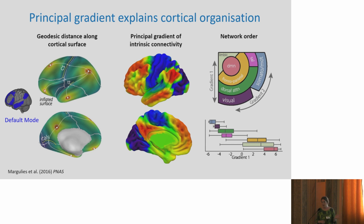Another thing that's fascinating about the principal gradient of connectivity is it seems to capture the order of networks in multiple parts of the brain as you move along the cortical surface. So that's the analysis on the right-hand side, where we can see that there's transitions along the principal gradient, starting at the extreme apex with the default mode network, which is the network which is most distant from sensory motor inputs, then moving through the frontoparietal control network, which is the orange network, then through the attention networks, the dorsal attention and ventral attention networks, which are a bit further down the principal gradient towards the sensory motor end, and then finally reaching the primary systems, motor and visual cortex.